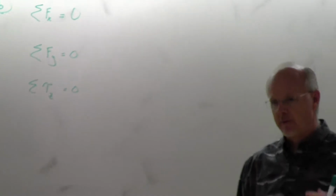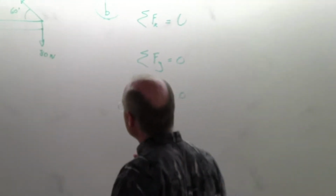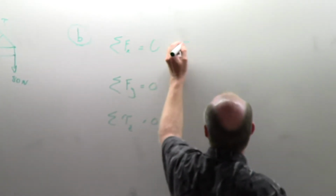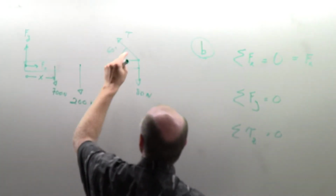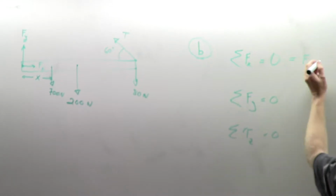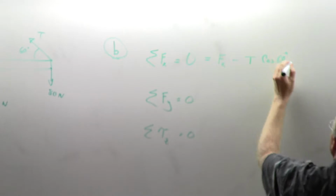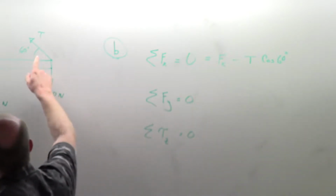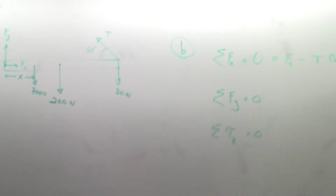Now we go back to the stuff we've been doing way back since chapter 5. Let's add up all these forces here. All right, so looking at the X direction, I have Fx here, and there's an x one, that would be minus T cosine 60 degrees. So there's my first equation, right? Add up all the forces in the x direction. There's only two of them. There is the x component of that tension, and then there is the x component from the wall, the pin.